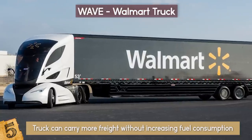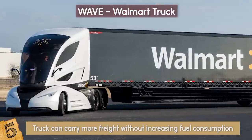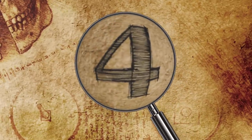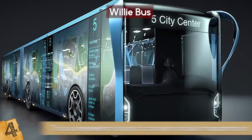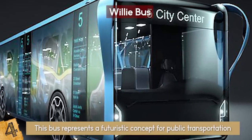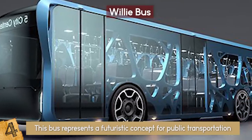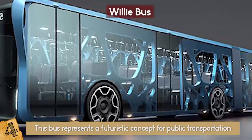Because of its design and features, it will definitely usher in some major changes in the transportation industry. Number 4. Willy Bus. This bus represents a futuristic concept for public transportation. It was designed by Tad Orlowski, and the idea was to replace the bus walls with transparent LCD screens.